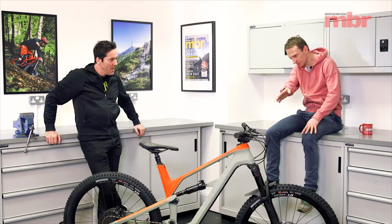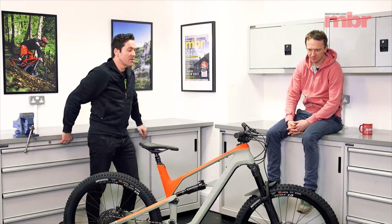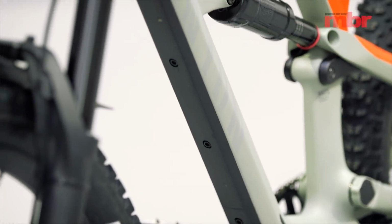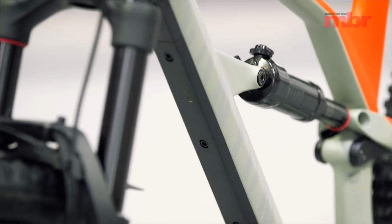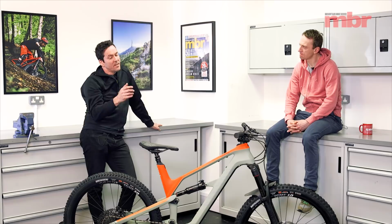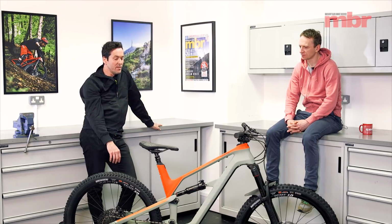And it looks like they've got the internal cable route in there, but it's kind of internal, external. They've got this cover that runs the whole way down the down tube, and the cables run outside of the down tube, but inside of the cover. So the cover bolts on. It doubles as a frame protector and cable housing, so you get the best of both worlds.